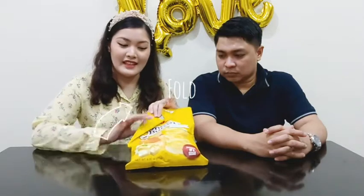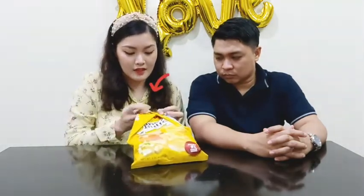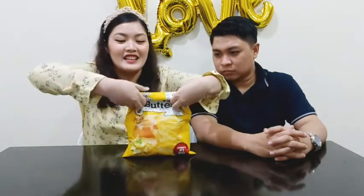Okay, and now we are down to our last hack. And we only need a bag of chips. Kung hindi nyo naubos yung chips nyo, and you want to seal the bag again, here's what you do. Hold it like this, and the other side. And hold it all the way down. And then you take this flap here and the other side, and turn it inside out. Like this. Pwede nga.